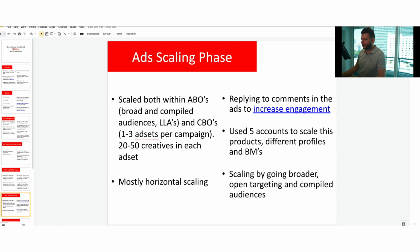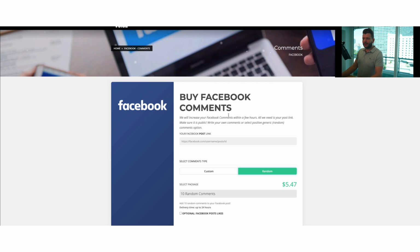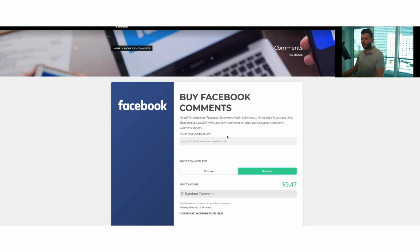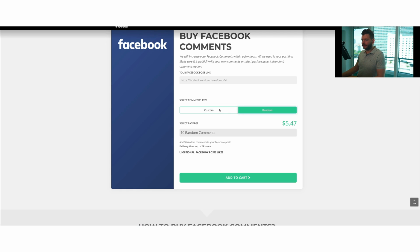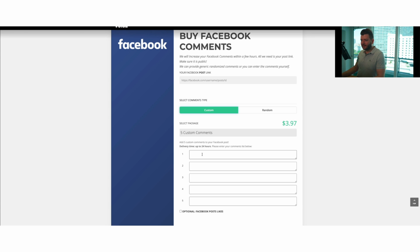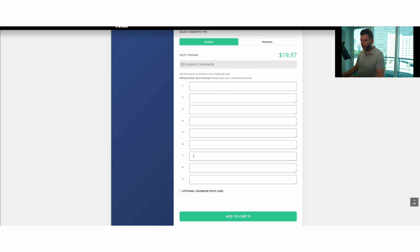Guys, I want to show you one thing, something you could use to get the initial engagement. Let's say you launch a new product and you want to make the product look more popular, this is what you can use. I don't recommend it because this is in a way hacking the system, but this is what you can do, right? You can have five custom comments, like "This is an amazing product, I bought this product, I absolutely loved it." You can have 5 of these, and if you want to, you can have 50 of these.